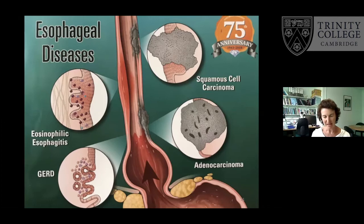So this schematic just shows you the esophagus in the center of the field there, going down towards the stomach. There are different types of disease that occur in the esophagus, two main cancer types, squamous cell carcinoma and adenocarcinoma. And the adenocarcinoma tends to occur towards the lower end of the esophagus at the junction with the stomach. And the main risk factor for this cancer type is reflux of acid and bile that can give heartburn symptoms.